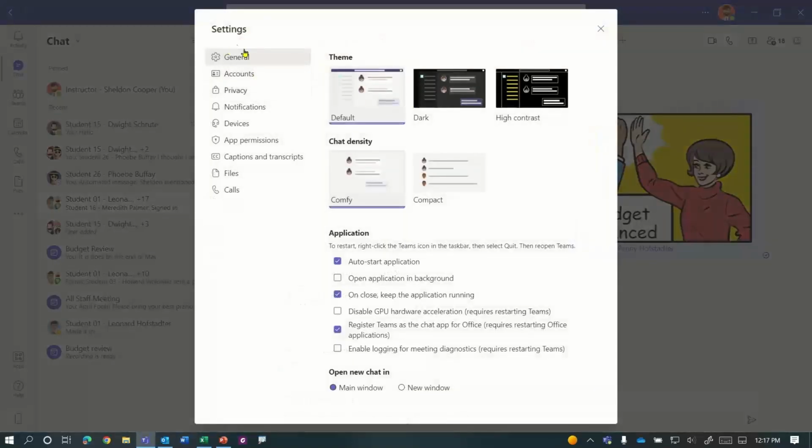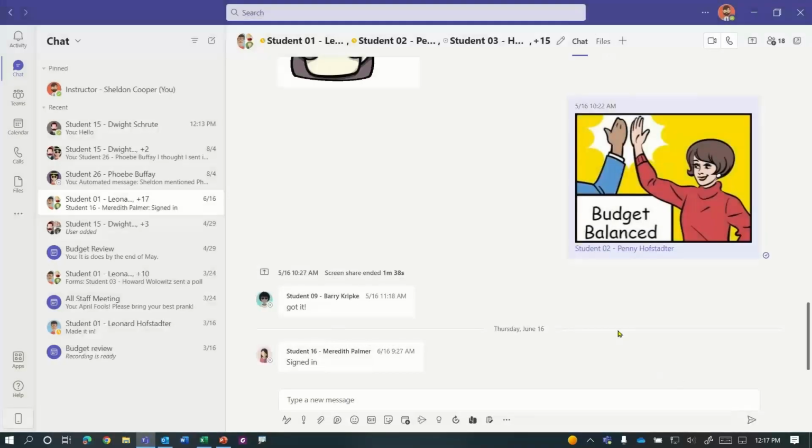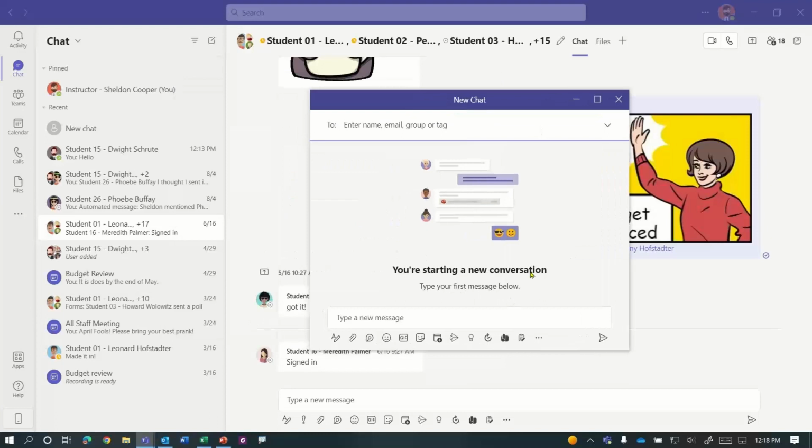Now, still here under general, notice that it says here, open new chat in window. Right now it says in the main window, but if you prefer to have it pop out, you can check a new window. That's it. You can now close it. That way, anytime going forward, when you go to chat and you start a new chat conversation, notice it does default to open it in its own window.